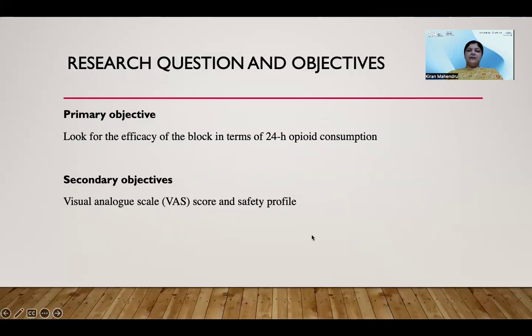The primary objective of the systematic review and meta-analysis was to look for efficacy of the block in terms of 24 hours opioid consumption, whereas the secondary objectives were the VAS score and the safety profile of the techniques.